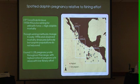Okay, so how do we use this? And I thought about this a lot yesterday. In this case, what we're looking at is how particular stressors might affect reproduction. The stressor here is fishing effort, and we're looking at how that might affect spotted dolphin pregnancy rates. So just a quick background on the tuna dolphin issue.